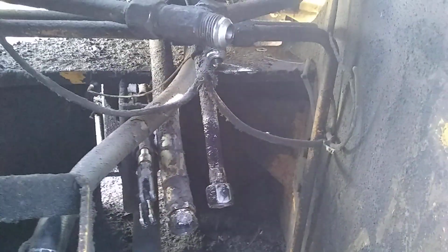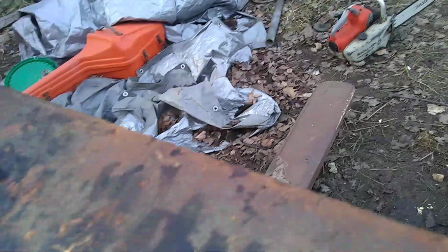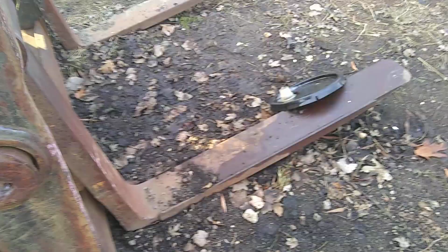So now waiting on the kit to rebuild this thing. I actually had to chain part of it and use my pipe, I don't know, 1.25 inches. I think it's 1.25 inches. I keep saying the bucket. Wiggle around that bucket. The forks, I actually got the bucket for it out back.